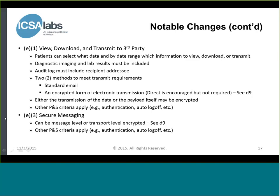Now, when encrypting, you can either encrypt the transmission, essentially the transport layer, or you can encrypt the payload itself. Both of those are acceptable.